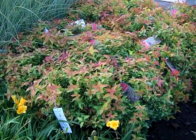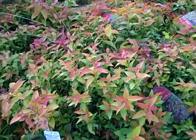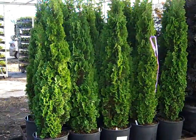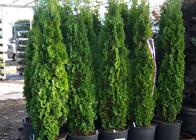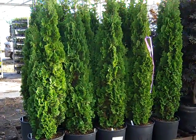Hey, we've got some great 2-gallon spireas here. This is Magic Carpet, and you can see it's got a beautiful fall color to it. Hey, look at these beauties. This is a 7-gallon Thuja Degroot's Spire, and they have a nice tight upright habit.